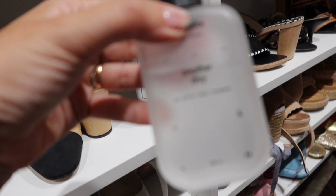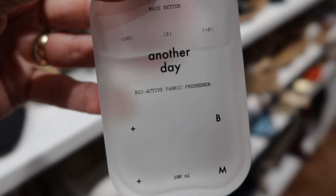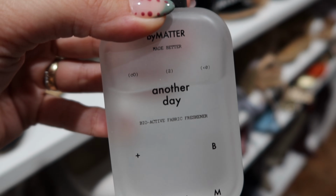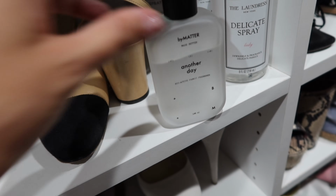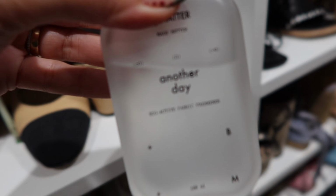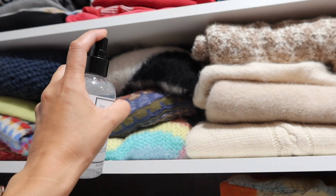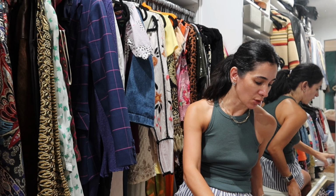Something else that I do use is Another Day. This is a fabric freshener that is great if you want to refresh clothes between washes. I do take this on vacation if I know I can't clean the clothes, because it is like a bioactive. It uses enzymes to actually clean. It's just a nice way to freshen up your workout clothes, I think your garment drawer, and depending on the scent, it could also help repel bugs. So I think having these is really just a nice add on to have.